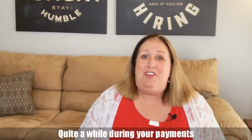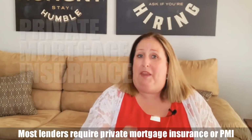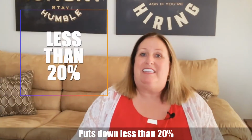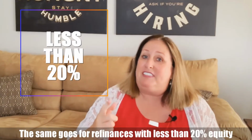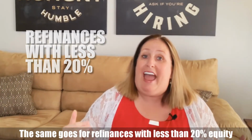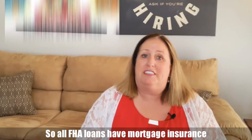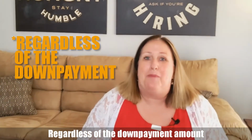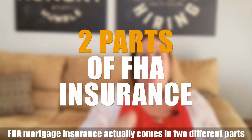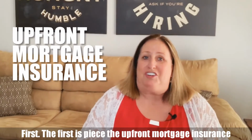Most lenders require private mortgage insurance, or PMI, for conventional loans when the home buyer puts down less than 20%. The same goes for refinances with less than 20% equity. All FHA loans have mortgage insurance regardless of the down payment amount. FHA mortgage insurance actually comes in two different parts. First, the upfront mortgage insurance.